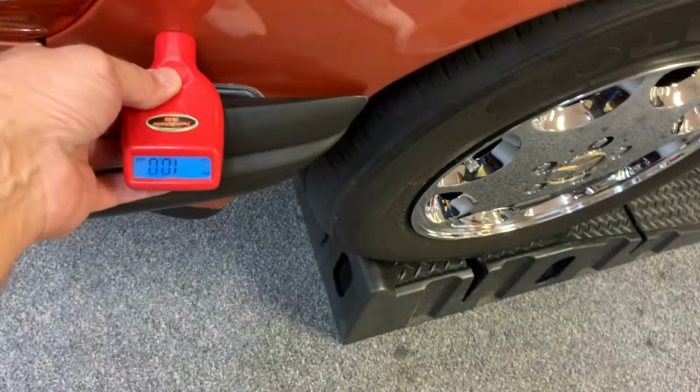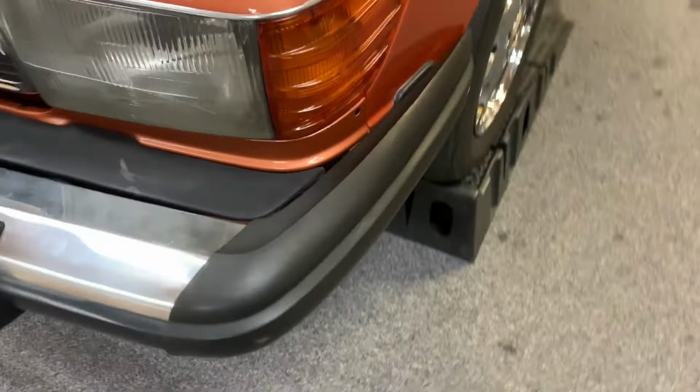And again, still photos can be viewed. I measured our bumper distance here to here. Openings look nice and square, and again, no evidence of collision damage could be found.